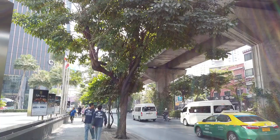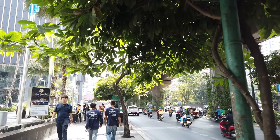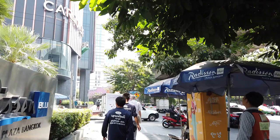So there's Radisson Blue. I think previous participants actually stayed at Radisson Blue. Quite a good location. So for future tours, if you're coming to join us, you can consider this Radisson Blue. It's walking distance to Asok BTS station, and Carlton Hotel is right next to it.